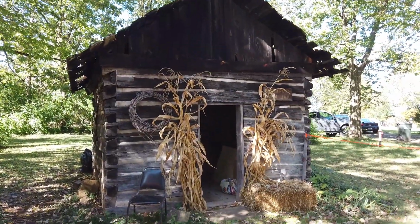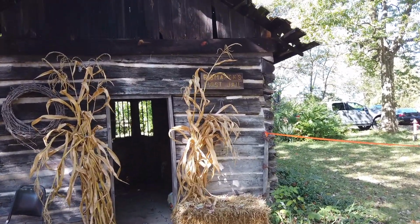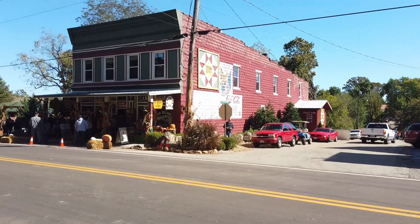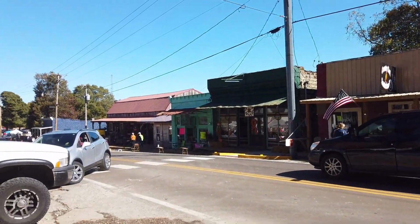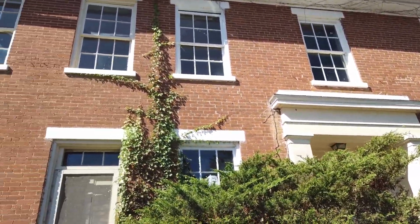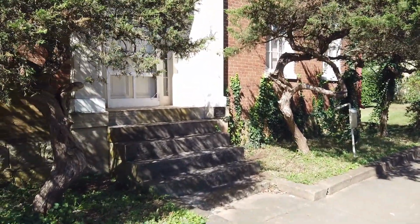All right, this building here was the first jail in the area. It has been moved to this location, but it says Bismarck, which is a town not too far, their first jail. This is another cool house. This one was 1848. Had 2 front doors so they could have their house and a business there.